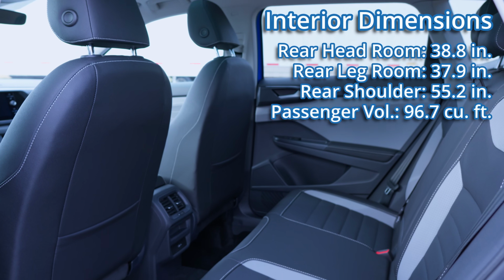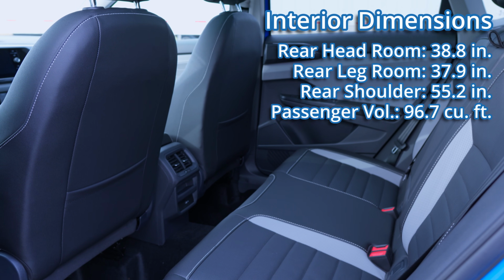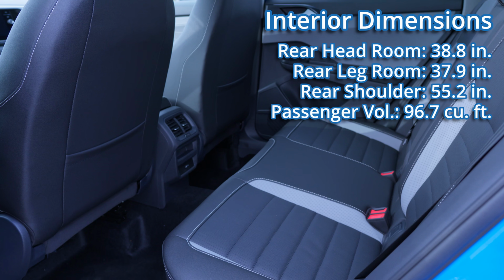Now here in the back seat is where the magic happens. And no, I'm not talking about that kind of magic. I'm talking about the rear legroom back here. 37.9 inches of rear legroom. That is only 0.8 inches less than the Tiguan.